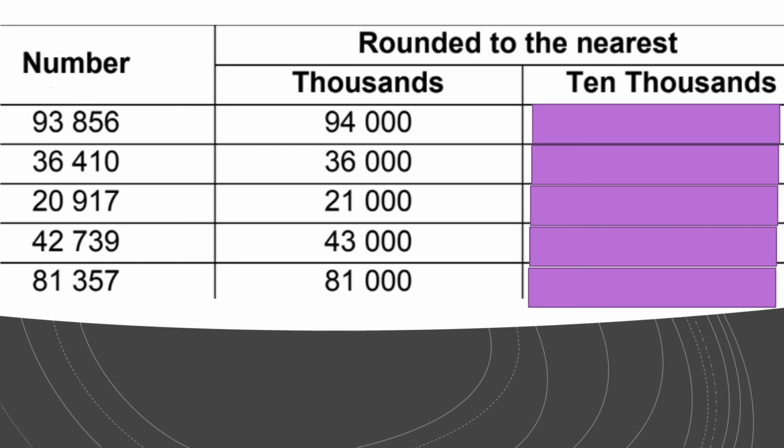For number 1 again, 93,857, the rounding digit is 9, beside is 3. Is 3 less than or equal to or greater than 5? Of course, less than 5. So we will round down the digit and we are not going to change 9. So the final answer is 90,000.